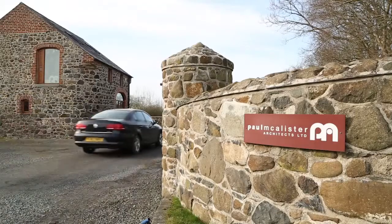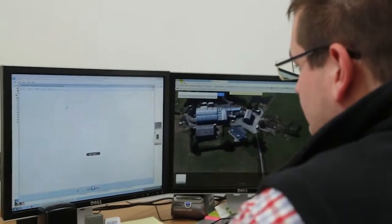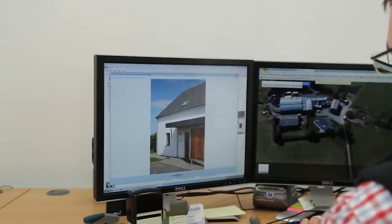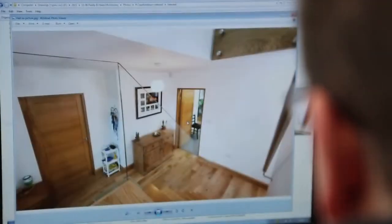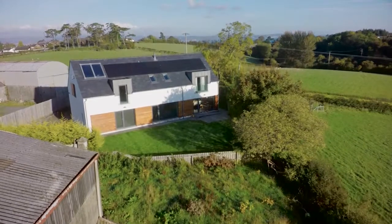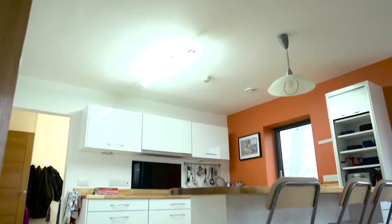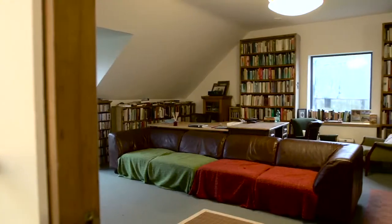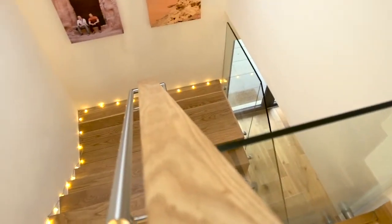Paul McAllister Architects, about 7 years ago, took a very conscious decision to move from being conventional architects to sustainable architects. And the Passive House certification was the first qualification that I personally took. Some examples of our own passive houses are, firstly, the Passive House in Crawfordsburn, which is Northern Ireland's second certified passive house. This is a family dwelling which is very energy efficient.